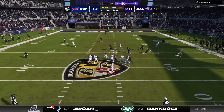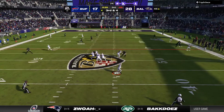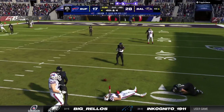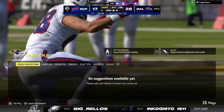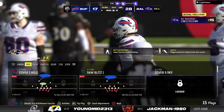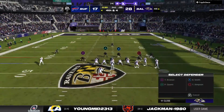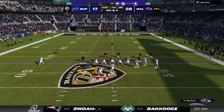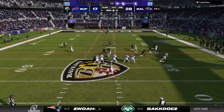Working out of the shotgun. Here's Allen. And this pass broken up. Excellent coverage there on 3rd down, as that was not an easy one to hold on to. Oh, nice defensive effort there, providing the hit as the ball got to the receiver, separates him from the catch, and normally he's a sure-handed target.